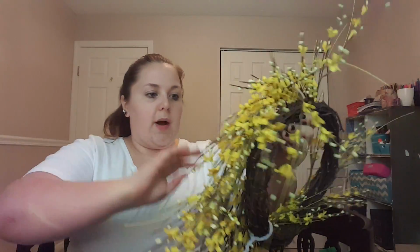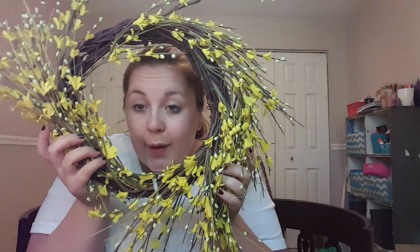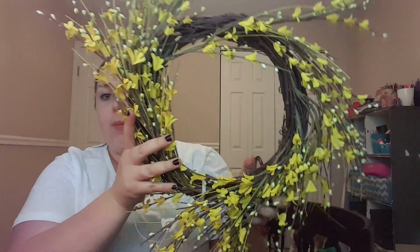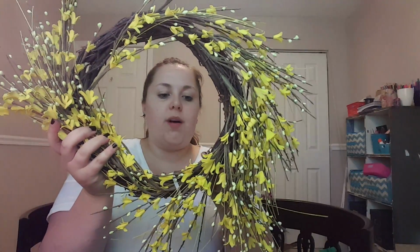Anyways, the first thing I picked up and was really excited about was this little wreath with these yellow, springy branches and things. My first thought was to put this on our front door because it's so springy and summery looking. But I think I'm going to incorporate this into our fireplace mantle decor instead. I just need to tie some of the branches on a little tighter. But this was $2.99 at my Goodwill, so I was excited to find that.